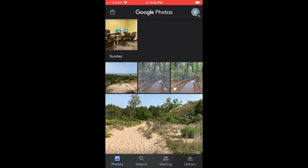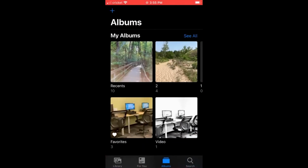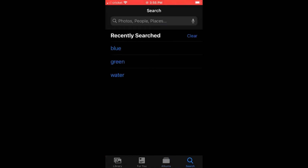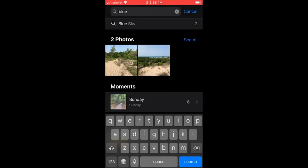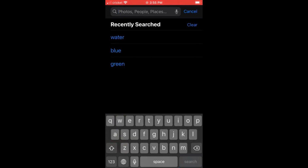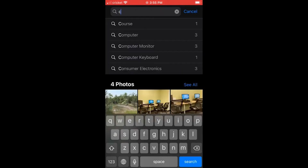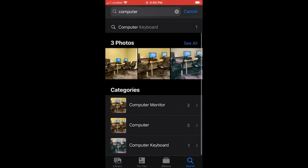And one thing I forgot to mention before we go forward, go back to the Apple Photos. If you go to search, you can type in different things. Like you see I typed in blue. There's a little blue there. You can type in water. You see that there's water there. So you can use this search function to find specific things in your photos. So for example, I typed in computer and then we have 3 different photos with computer.